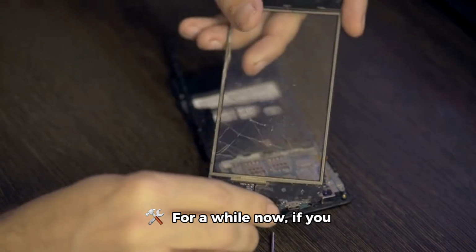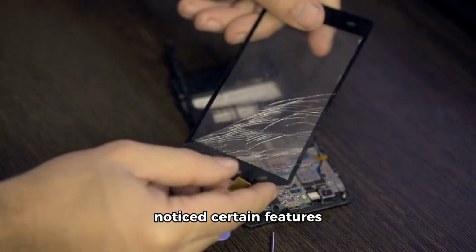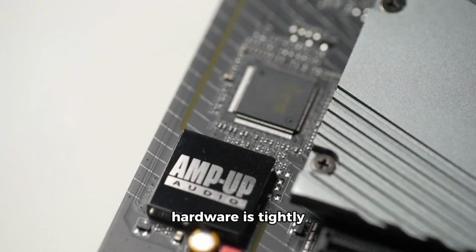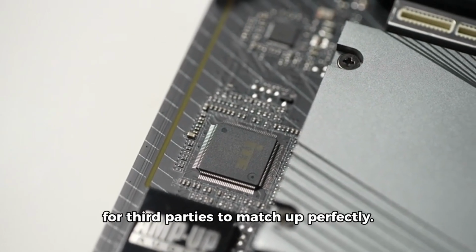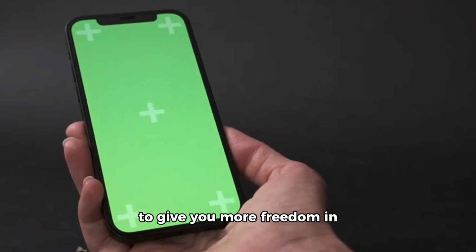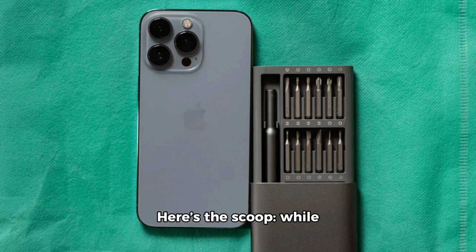For a while now, if you opted for a non-Apple repair, you might have noticed certain features not working as they should. That's because Apple's hardware is tightly integrated with its software, making it tricky for third parties to match up perfectly. However, Apple is now relaxing these restrictions to give you more freedom in choosing where to get your iPhone fixed. Here's the scoop.